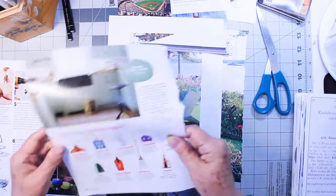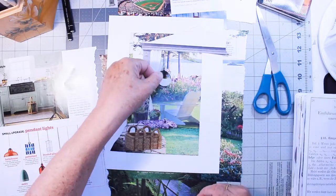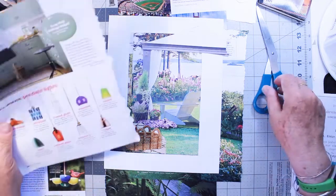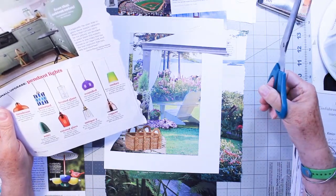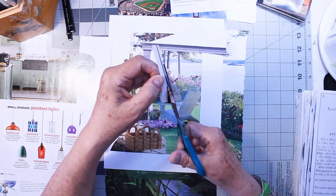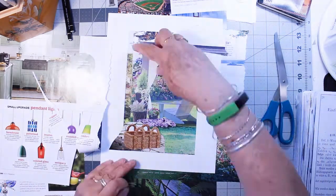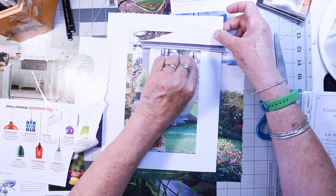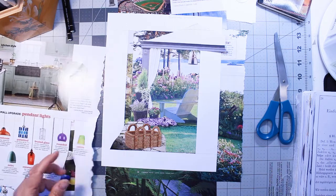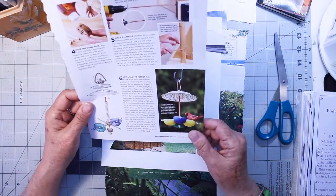And what if we had a little lamp hanging down? I have this lamp, but it's still too big. It has the white chain on it. These lamps are probably too big too. Just to give it a little something extra. Kind of like that. I was thinking about this bird feeder, but it's too big.